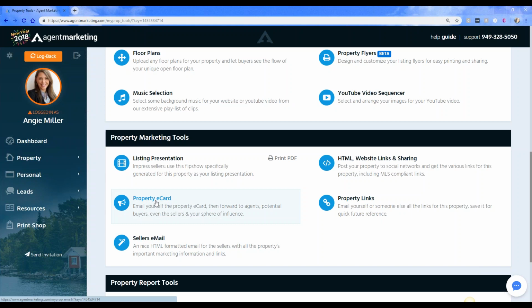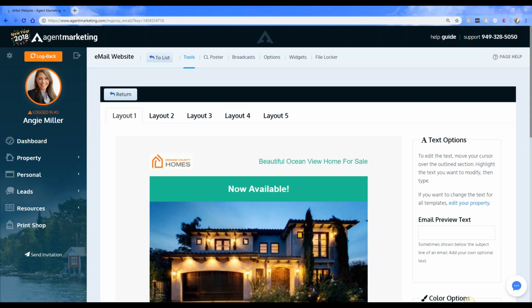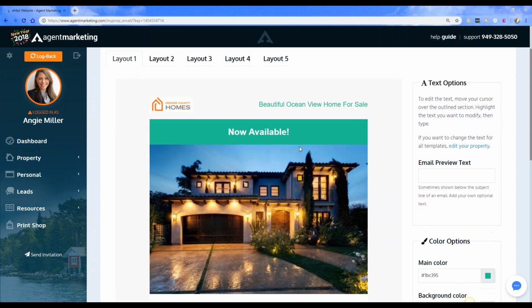So with the property eCard, we'll start here with this one since it's first. This is so great because it allows you to customize any one of these 5 templates. It's going to create a nice little now available or just sold, any type of announcement that you want to create, and it will send it to you. From there, you have this nice HTML formatted email that you can send off to whoever you want.